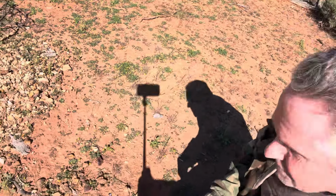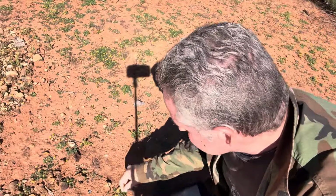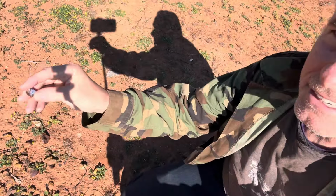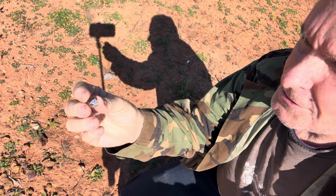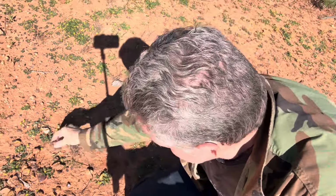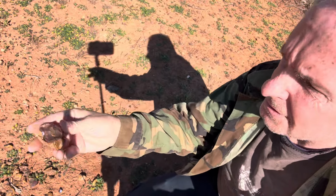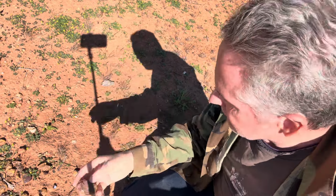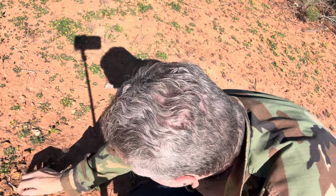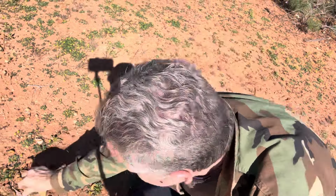I'm not used to using these selfie sticks, so, well, you can see right there. Oops, sorry. See, there's a bit of color there. There's also a fly on my nose. There's a nut there that's got a bit of color. Yeah, there's a few bits that have some color.